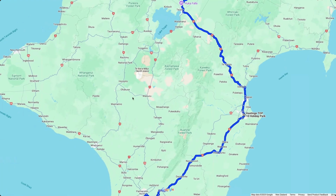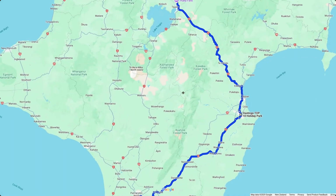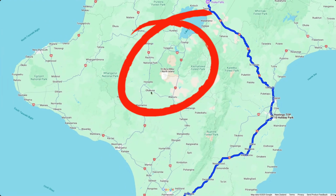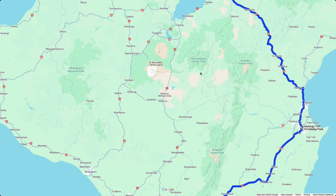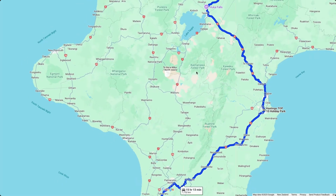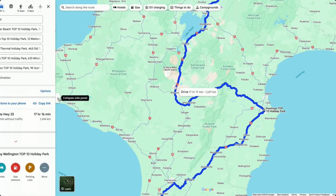Now, often people ask me or tell me they want to do the Tongariro National Park, which is located right in the center of the North Island with the famous volcanoes. So if you're into hiking, then you could swap the eastern side of the North Island for the central North Island side. So instead of 2 nights in Napier, Hastings, you would actually stay here for 2 nights in the Tongariro National Park. So there are options here.